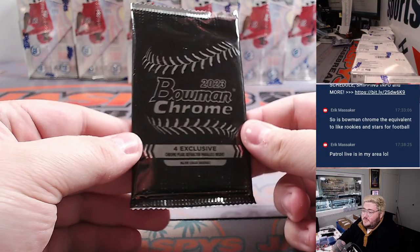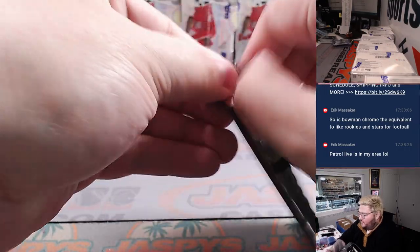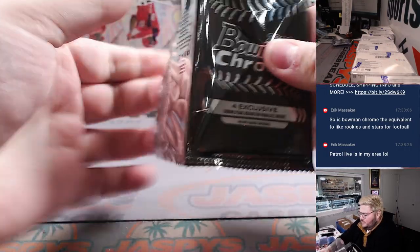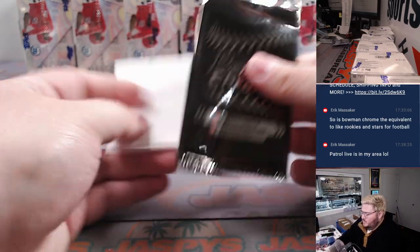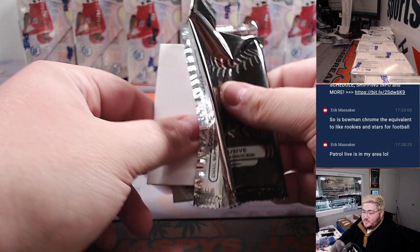Let's see what we got here. Four exclusive Chrome Pearl refractors. We'll slow play this one.